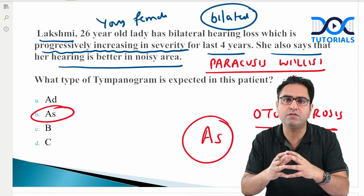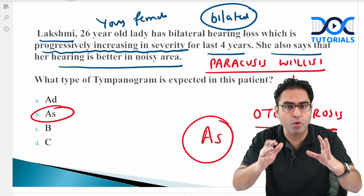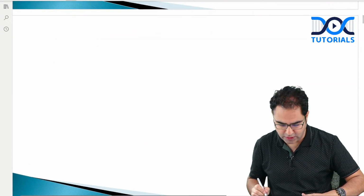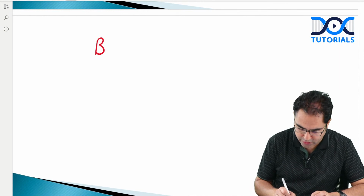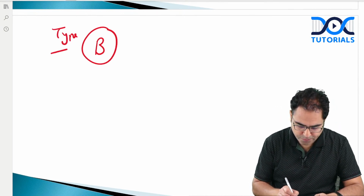Paracusis willisii means the patient hears better in a noisy area, and the impedance audiometry or tympanometry curve is the As tympanogram, beta. As tympanogram. Very good. Such an intelligent crowd, beta. I'm amazed. You are clinically oriented to the subject. Wonderful. Now, type B curve, beta.